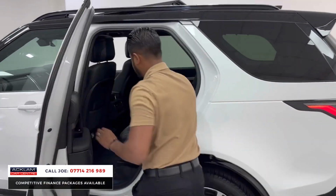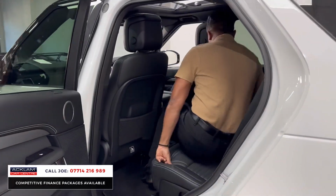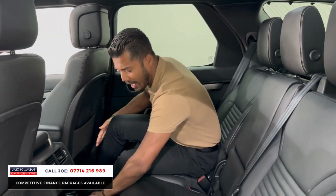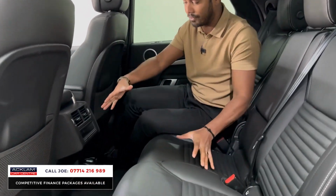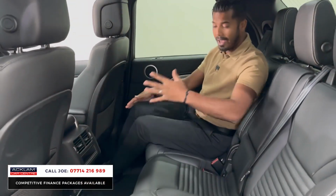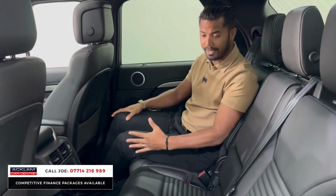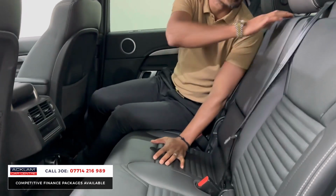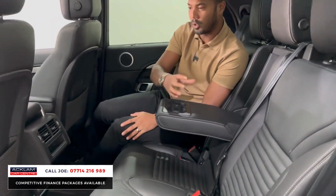So as a middle row passenger, this is what you get. First of all, because the car's elevated with loads of ground clearance, that middle section where normally there would be a tunnel in a conventional vehicle, you haven't got that problem here, so every single passenger can sit comfortably and they'll have no bother. Isofix attachments, 3-point seat belts. This centre section comes down, which has twin cup holders.